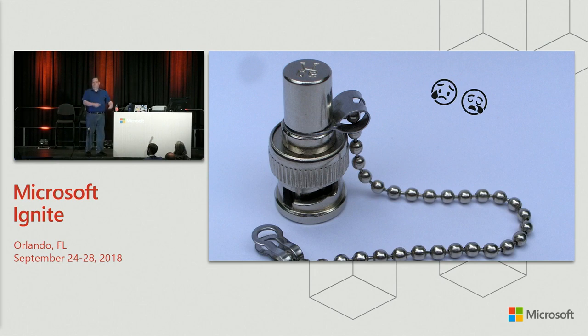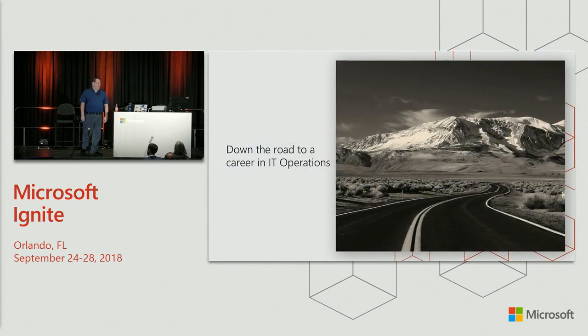I started helping other businesses with networking and setting up their computers, and all of a sudden I became a consultant. I had beer money. But it started me down a journey into IT operations at that time. I wasn't even aware I was going down the road yet. I just knew this computer thing was cool. Yeah, I was an architecture student. I switched to engineering.